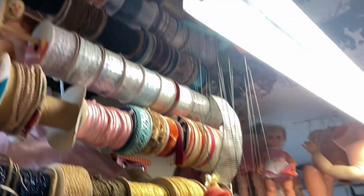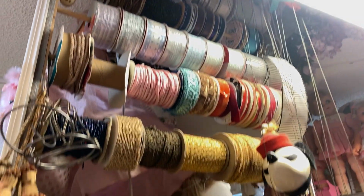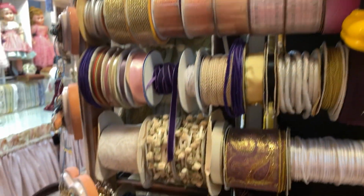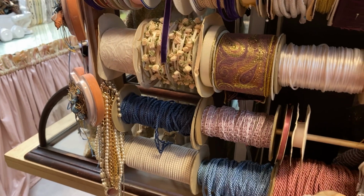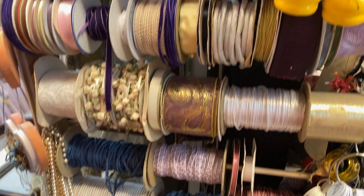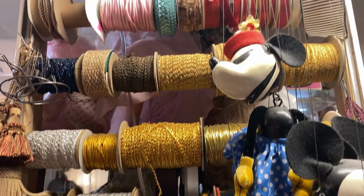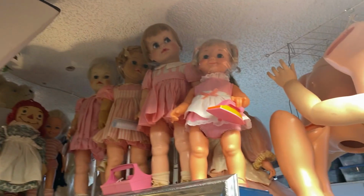And I just love all your ribbon. Are you always on the hunt for ribbon and trims? Yeah, of course you are. You just never know when you're going to need it, and there's going to be that one that you should have bought. To remember that I have them, I sort them out, and when I need to find something, I come to my little ribbon section. I wish we could all come to your ribbon section. We'd be going crazy.